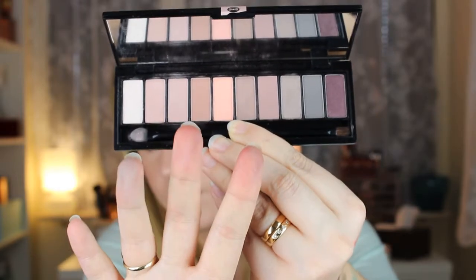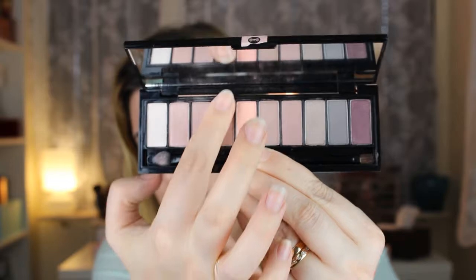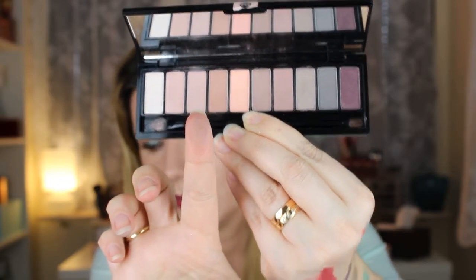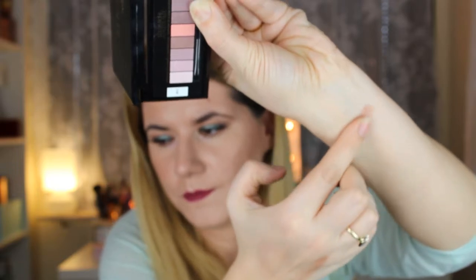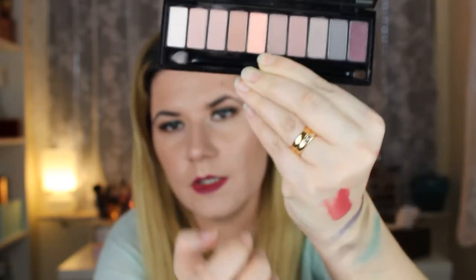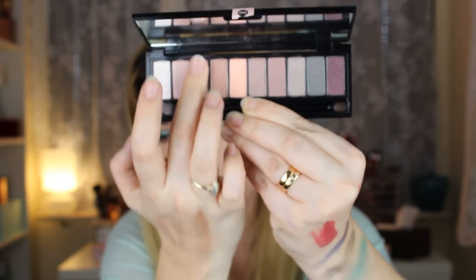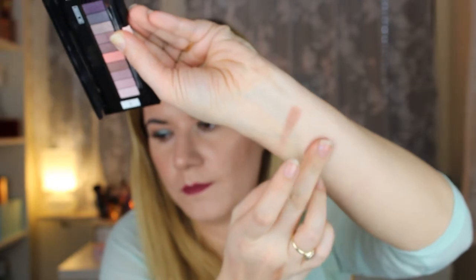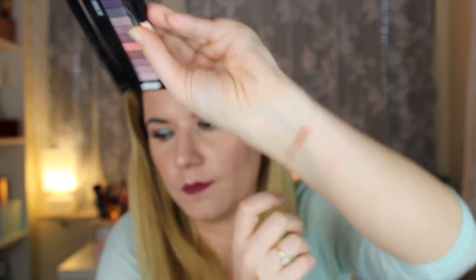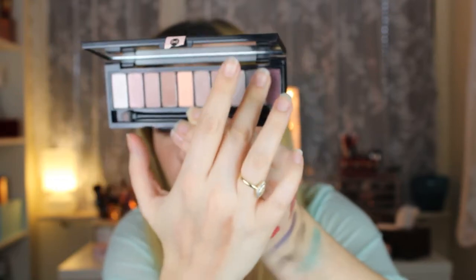My hands are now dirty from the Urban Decay. You see, they are hard, but let me just do some swatches here. Can you see? Look at this. Let me take this one. This one is my favorite. Let's take a darker one, maybe. No, this one. Here it is.